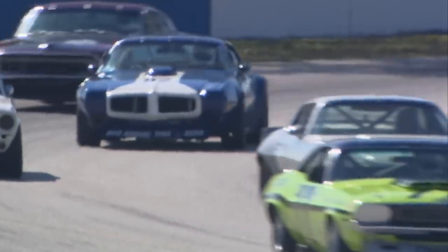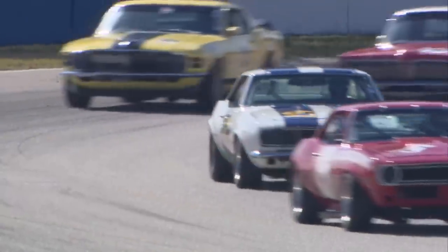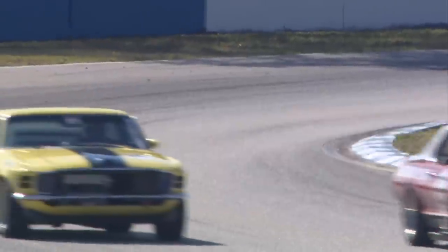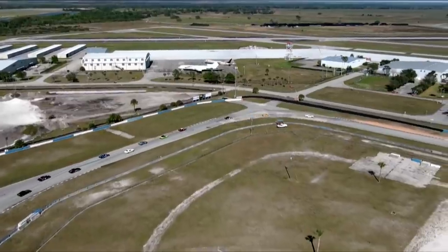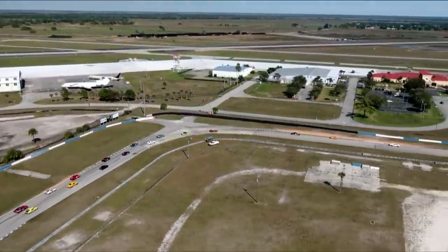And again, folks, these are the original Trans Am cars. These are not replicas. 67 of Jerry Clark. Clark in a Chevrolet Camaro. Tom Forgione in a Ford Mustang in the 28. And then we have Tom Cotter in the 98 rounding out the field in a Mercury Cougar.